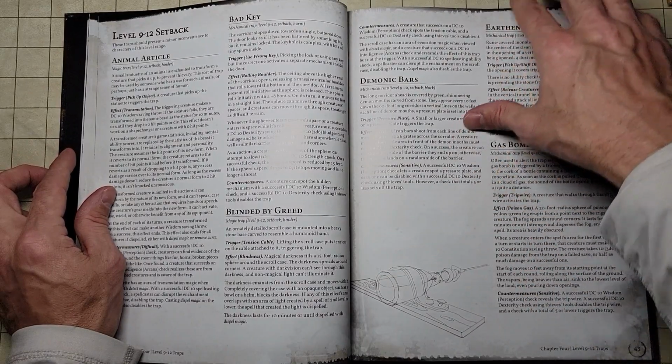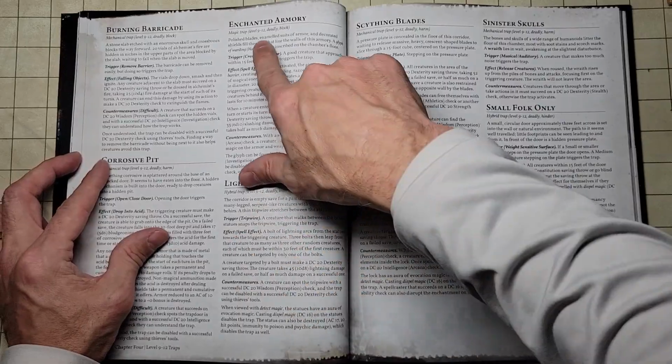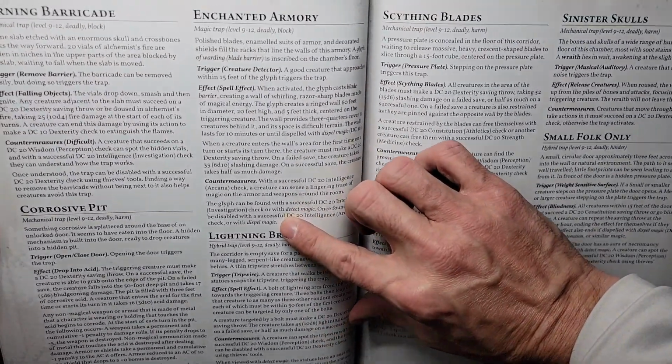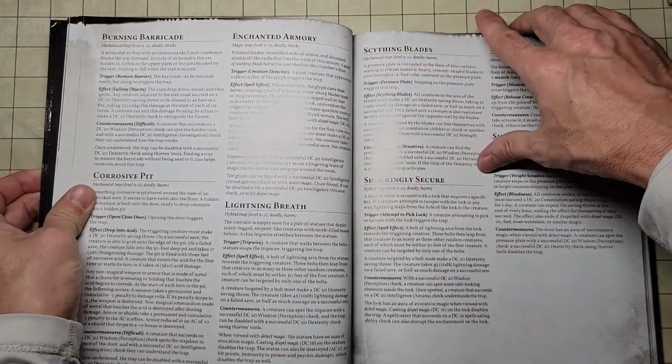It lets you know if it's a mechanical or a magical trap. It gives you an idea of what triggers it, what the effect is, and how the party can use countermeasures in order to disable the trap, find it, and things of that nature.